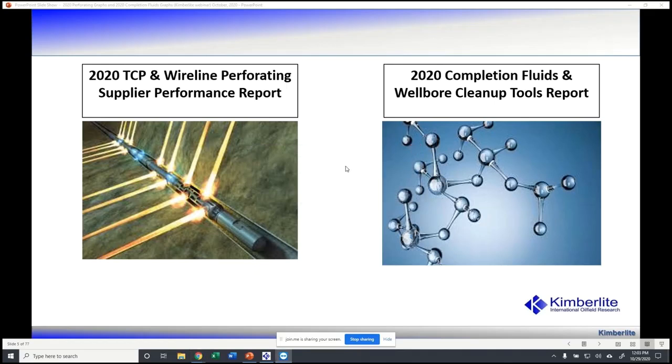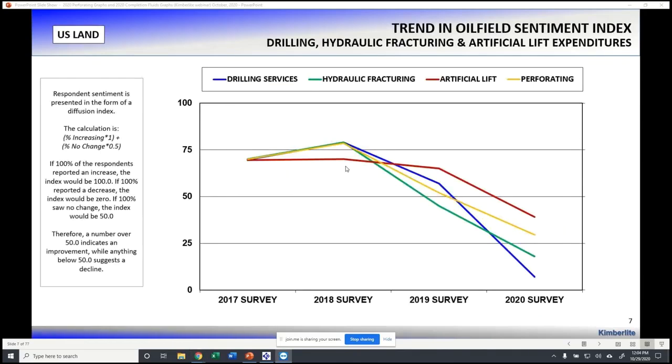So one of the first things that we like to track is operator sentiment. As we've reported in prior studies, due to the market downturn in the industry, operator sentiment for hydraulic fracturing and for perforating had declined below the critical 50 number back in 2019 due to all the completion efficiencies and capacity overhangs, and the artificial lift and production services market is a little bit more resilient.